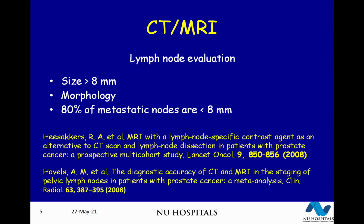So the reason behind picking up lymph node metastasis by cross-sectional imaging being better would be if the size of the lymph node is more than 8 millimeters, based upon the morphological character and the imaging appearance of the lymph node. But if you see here, 80% of the metastatic lymph nodes are of size less than 8 millimeters. So this could be the reason for the less pickup rate of cross-sectional imaging in lymph node metastasis, especially pertaining to prostatic malignancy.